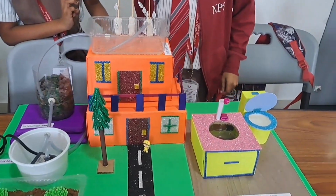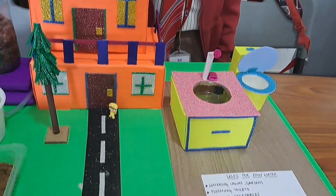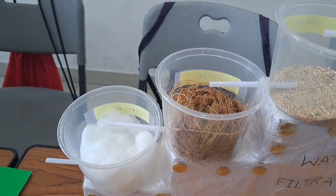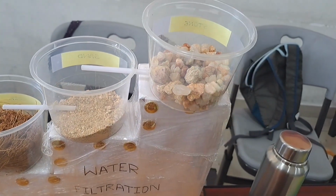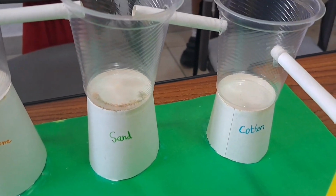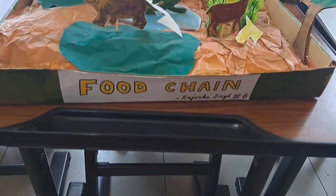This is a model of rainwater harvesting. This is a water filtration process model using coir, pebbles, sand, etc. One more model on water filtration using big stones, small stones, sand and cotton. This is the model of a dam. Now this is the model of a food chain.